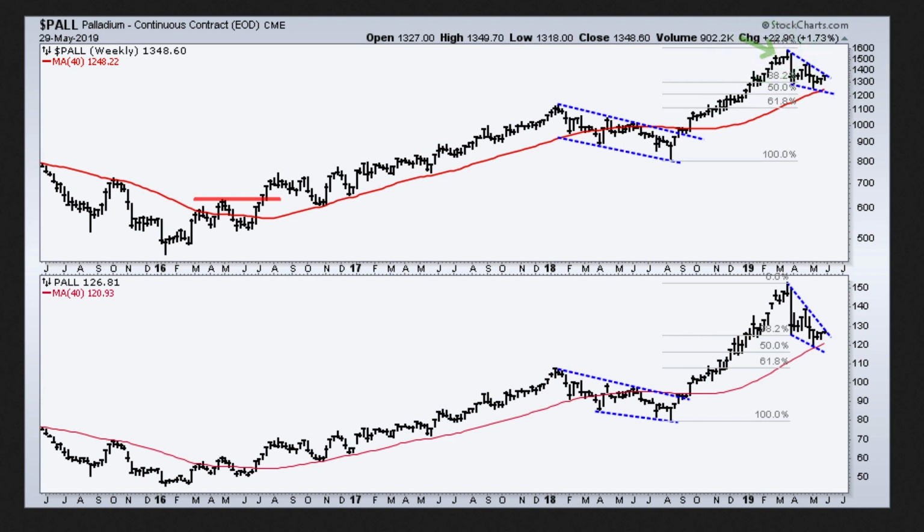This is the continuous contract in the upper window. There you can see that symbol $PALL. And in the lower window, I've got the Palladium ETF, PALL. And I've got the 40-week moving average on both. So we hit a 52-week high there. And then we had a pretty sharp pullback. But there's the rising 40-week moving average coming into play. And we can see that this pullback is retraced 38 to 50%. And it looks kind of like a wedge. And if we look at the ETF, you can see a retracement 38 to 50%. There's that rising 40-week moving average. So we could be getting poised for a breakout and a continuation higher.